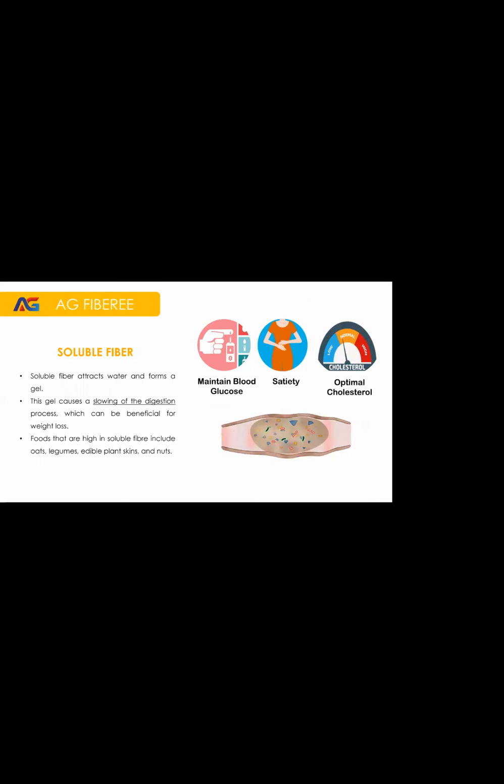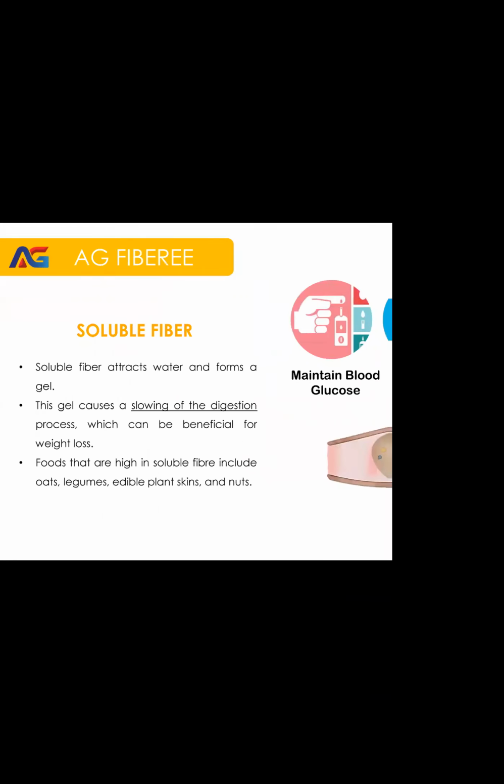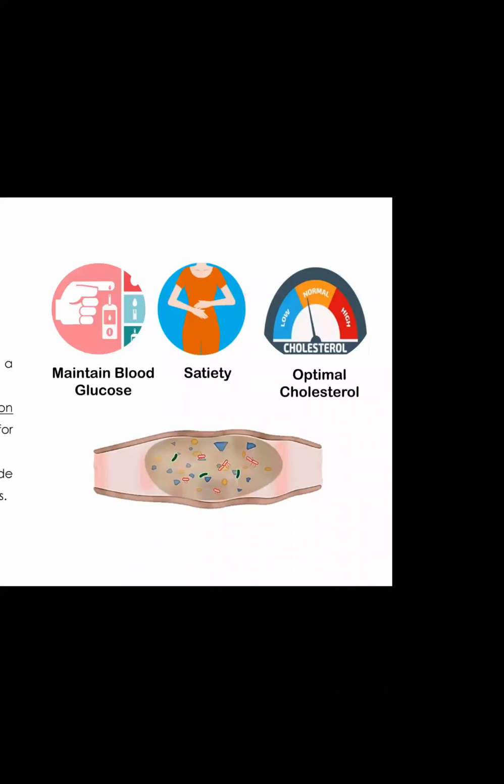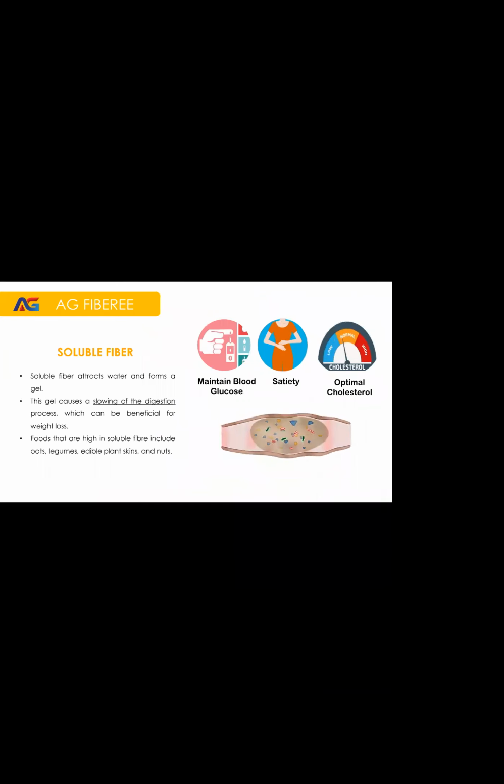And of course, there's soluble fiber. Soluble fiber attracts water and forms a gel, and the gel causes a slowing of digestion, which is beneficial for weight loss. Foods high in soluble fiber include oats, legumes, edible plant skins, and nuts. And you see what it does. It will help maintain blood glucose level. It will give you a feeling of fullness. And of course, it will balance your cholesterol level and add bulk to your stool, which helps with digestion, with passing your stool.